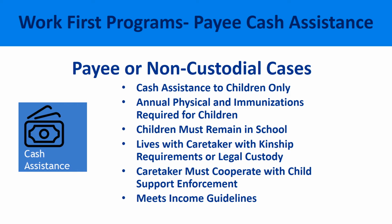All families who apply must cooperate with child support enforcement unless they have good cause, such as in a domestic violence situation. Children are required to have yearly physical checkups and keep up to date on immunizations. Children are also required to remain in school as long as they receive assistance. Families must also meet income guidelines to qualify.